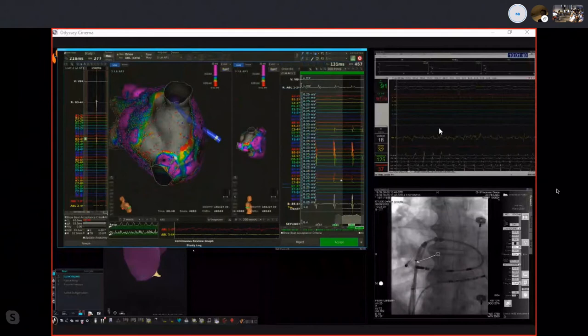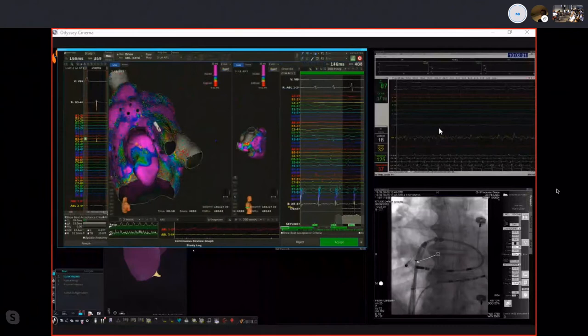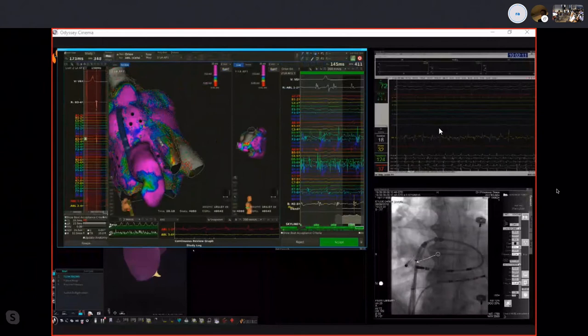But we also think that we have reconnection of the left superior PV. So let us turn the map to that. Can you, Emmanuel, turn the map? So you can see that in the superior part of the ridge, we have also an area of preserved potential with some very fragmented and continuous potentials there. So we really think that we have also a partial reconnection of the left superior PV. So our strategy will be, first of all, to once again disconnect these two PVs that are reconnected.